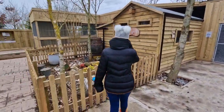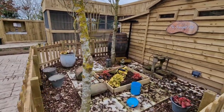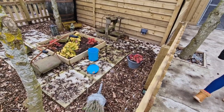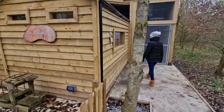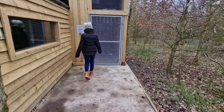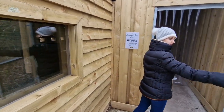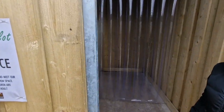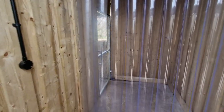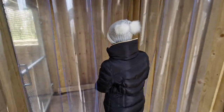This area is called the Peaceful Plot. It also seems like it's some sort of walk-through attraction area. A sensory and memory space. Oh, that's nice. Very nice. So we'll be heading into the Peaceful Plot. Relax, meet birds, and have a nice time. This is new. Again, looks like the start of a terrible horror film.